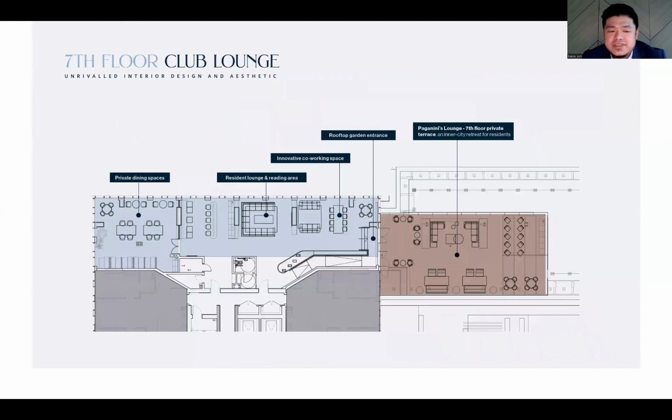And on level 7, we reach the private dining spaces. Now, level 7 will comprise some apartments here, but partially it will be amenities. So we've got our private dining spaces, based on a first come, first served basis. And we've got our resident lounge and reading area, more co-working space, and this will lead you to our open terrace, our Paganini Lounge dry bar area for residents to enjoy throughout the whole year.